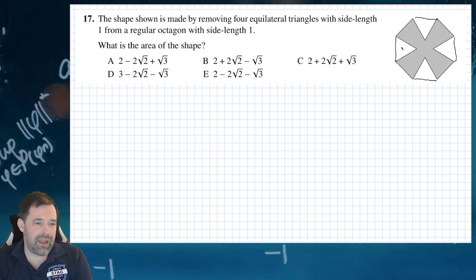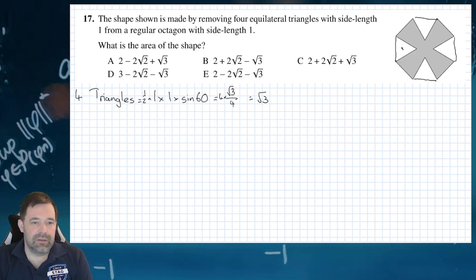So we're going to work out the area of a triangle and subtract the four of those from the area of the octagon. So the area of the triangle is going to be half times 1 times 1 times sine 60, just using half ab sine C. Sine 60 is root 3 over 2. A half of that is root 3 over 4. And 4 of those, so 4 triangles, it's going to be 4 times that. It's going to be root 3. So they all have a root 3 taken off the area of the octagon.